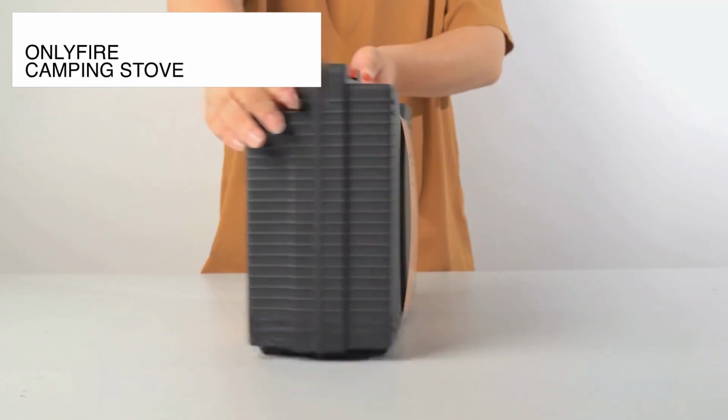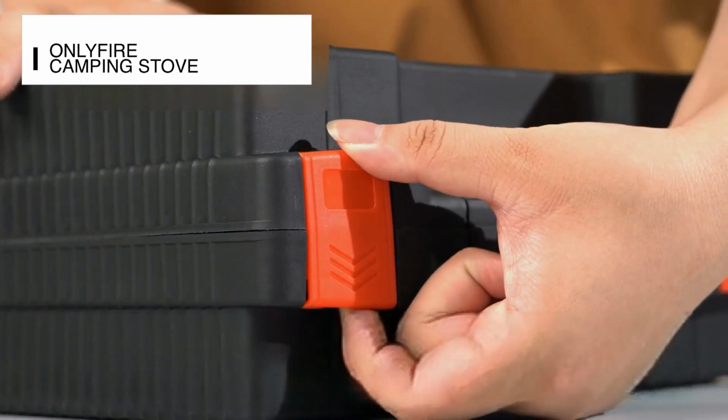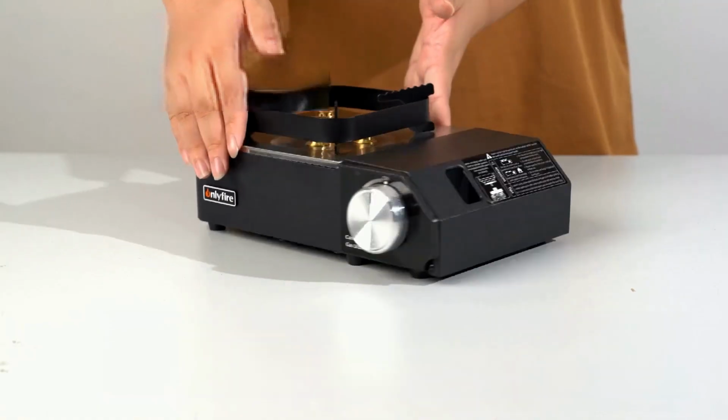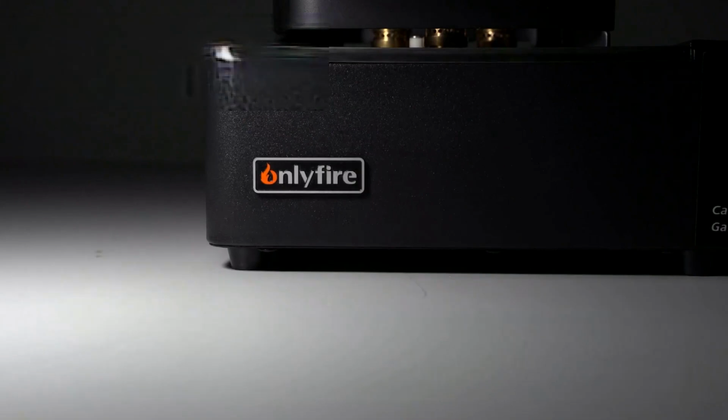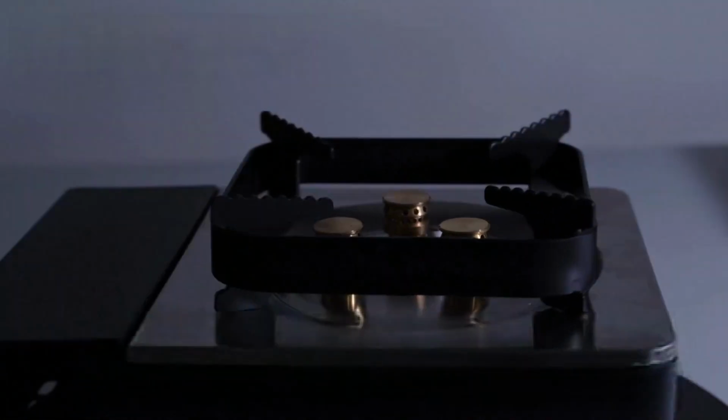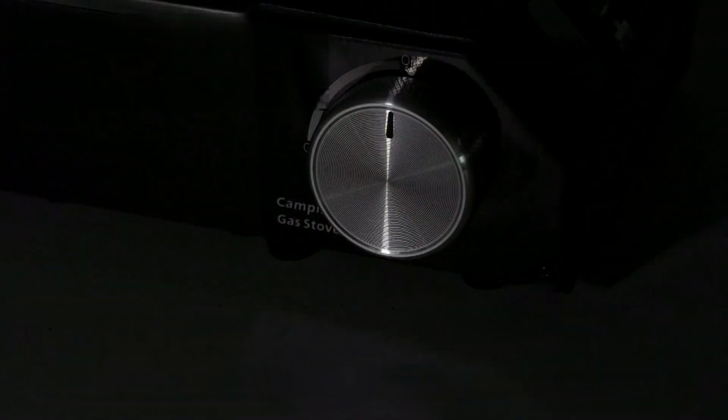Number 3 is ONLYFIRE Portable Camping Stove. Powerful, clean, and safe. At 3,300 watt heat release rate, this beast handles backcountry feasts with ease.